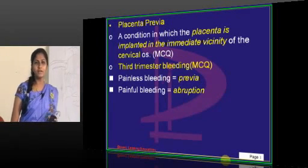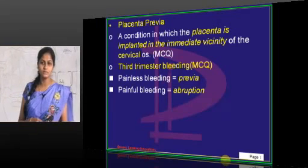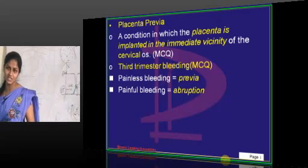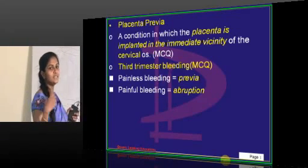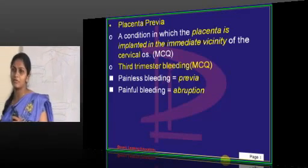So what is placenta previa? The implantation of the placenta, where is the normal implantation? Most of the time it will be in the fundal region, either anterior or posterior, whatever it may be. But if it is seen near the vicinity of the cervical os, we call it a placenta previa.